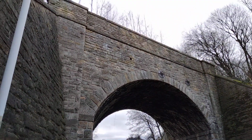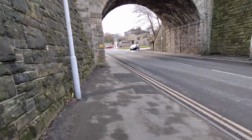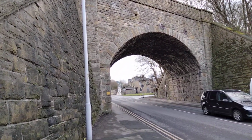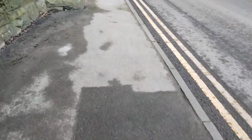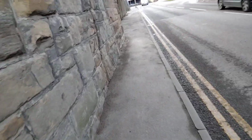So there's the bridge from the other side. As you can see, it had the insect gutters, or downpipes should I say, that a lot of bridges of this area did. I'll just show you where the insect downpipe has been. You can see there it would have been dug into the stonework.